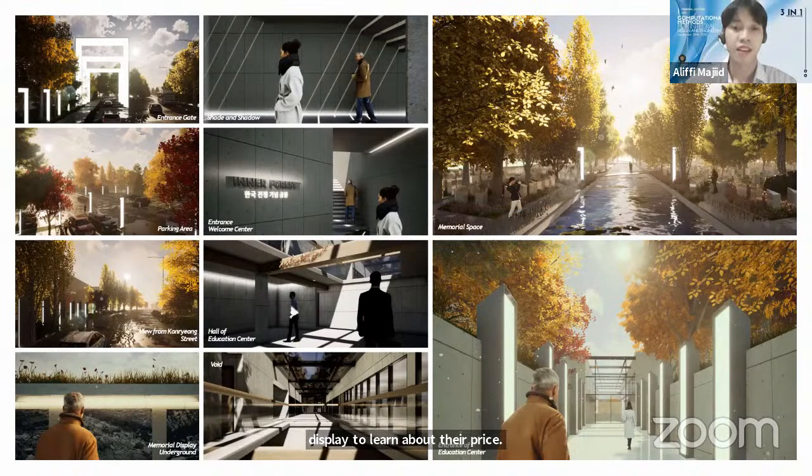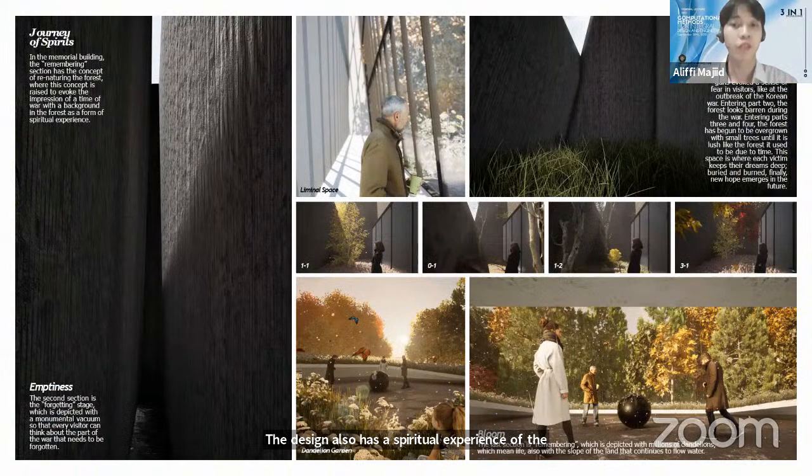The design also has a spiritual experience of the outbreak of the Korean War, divided into three sections. The first section is about re-entering the forest. The second section is emptiness on the left side. And the last stage is a bloom as a forgiving stage, with a dandelion garden concept that has a meaning of life. Next, please.